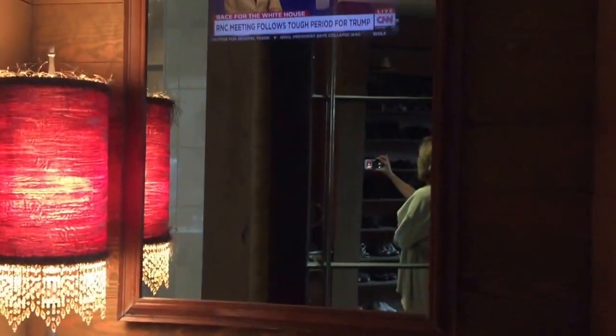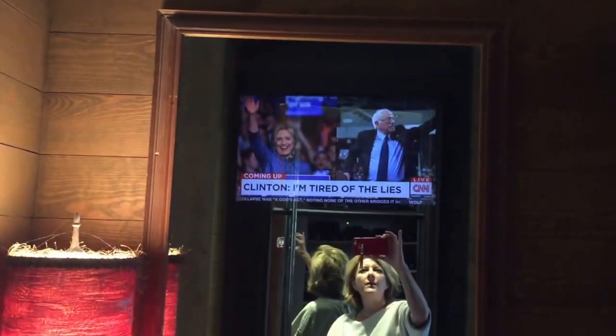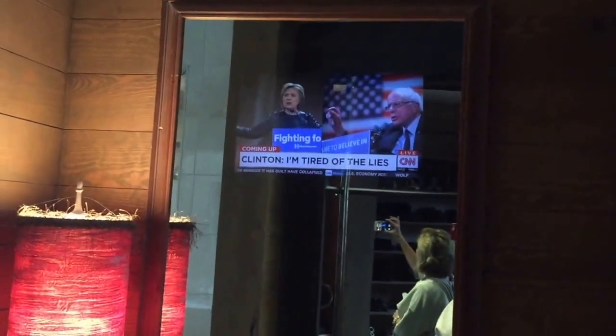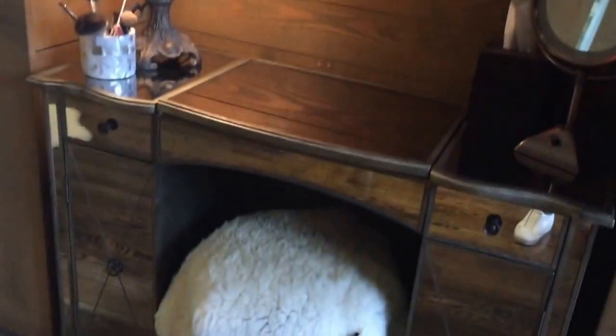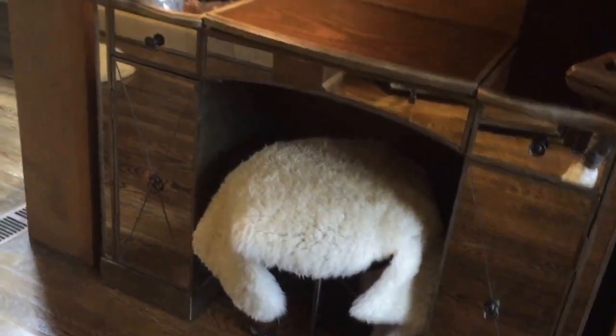And then above that, although I don't use this mirror to put on my makeup, I use that one. This is a two-way mirror, so it has a TV behind it. So that's nice to have in the morning when you're getting ready. And then I have another sheepskin just thrown on my little cheapy stool.